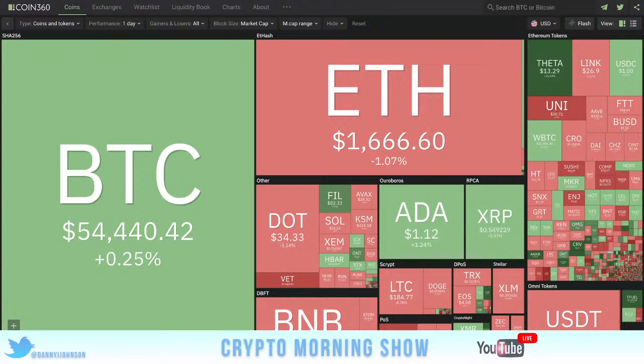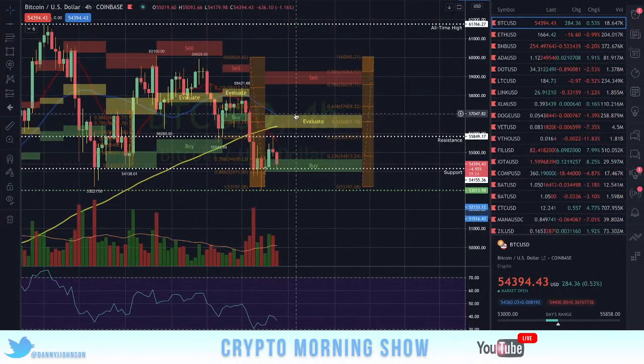As you can see on the heat map, we have some green. Some of the coins and tokens on our watch list are still remaining green. So let's have a look at the charts. How are we doing out there? Everybody doing okay? Wonderful.